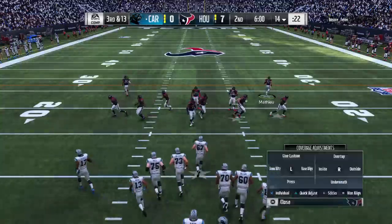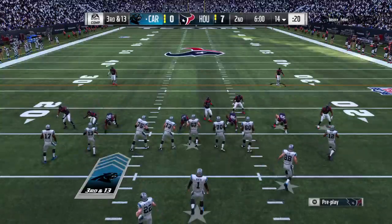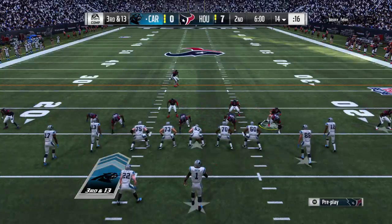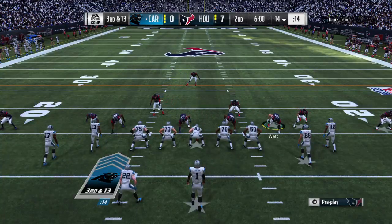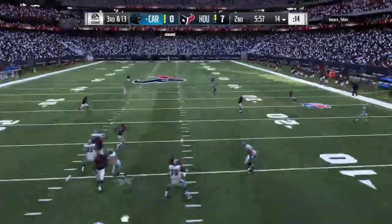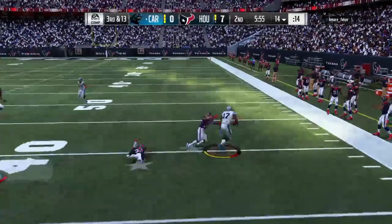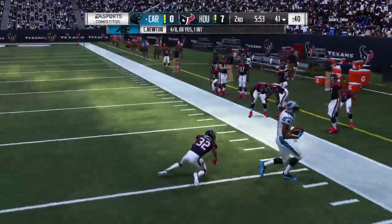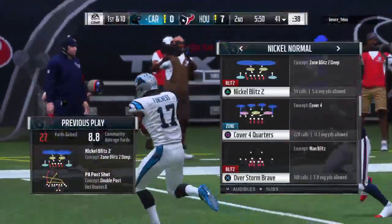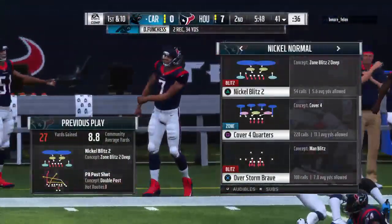An incomplete pass on that last play, and that means they'll need to come up with something here on 3rd down. Play action. It's Newton. And he gets it to Funchess, complete. And they're going to get this beyond the 40 before he's taken down. A very solid gain of 27.